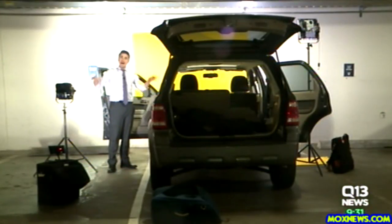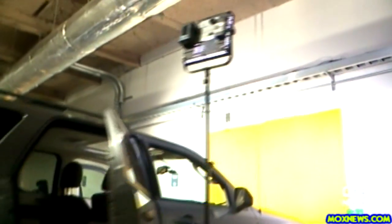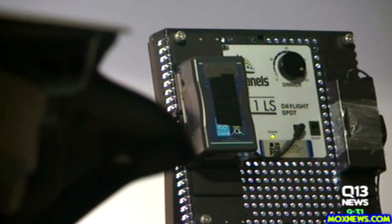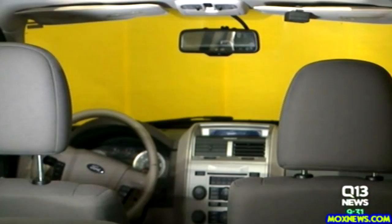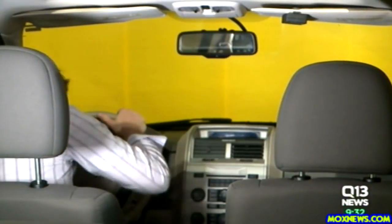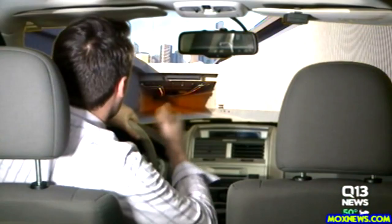Now, some drivers are eager to drive in the new tunnel. Yeah, that can't happen until Monday. So AJ Janavel shows us a preview of what it might look like from behind the wheel. Okay. Just to be clear, I'm in the Q13 garage, but with a little bit of TV magic, I'm going to take you on a virtual tour of the new 99 tunnel. Come on. And just like that, we're off.